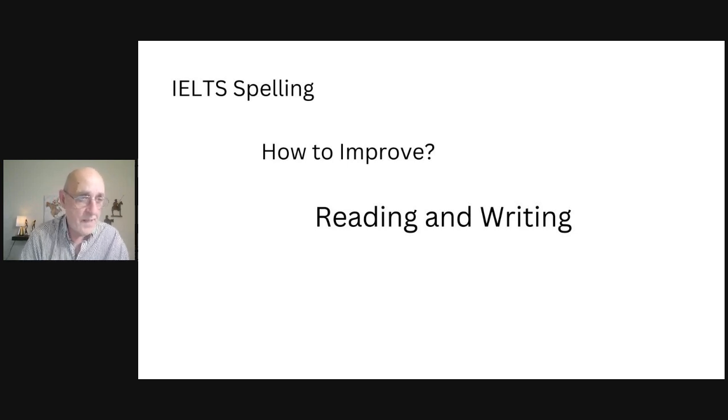Well, I hope you found this helpful, and these are just some little tips to help you improve your spelling and not make some of the common errors that are possible on the IELTS exam.